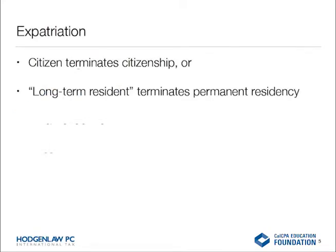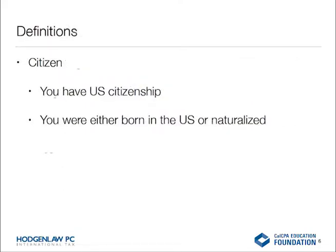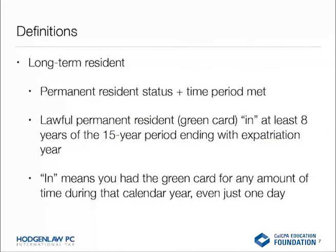So expatriation is what happens when a U.S. citizen terminates their citizenship, or when someone who is a, quote, long-term resident terminates their permanent residency. So we have some terms that we need to define here for this to make sense. Citizen, this one is a pretty easy one. Most people know if they have U.S. citizenship or not, though occasionally they don't know. For this one, you were either born in the U.S. or you were naturalized, but typically people know if they're a U.S. citizen.